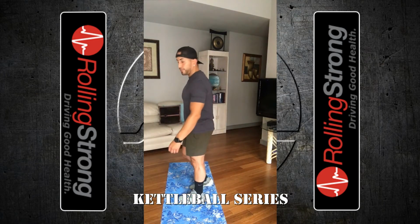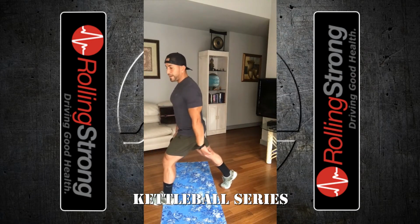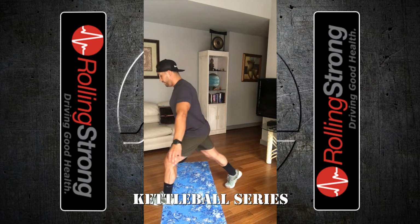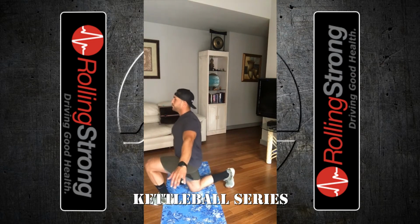You have the kettlebell off to the side once again. Get into a nice split stance, making sure that back heel is off the ground. What you're gonna do is bring that back knee to the ground, standing up nice and tall. Nice, slow and controlled every single time.